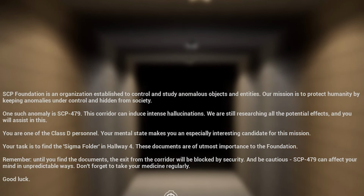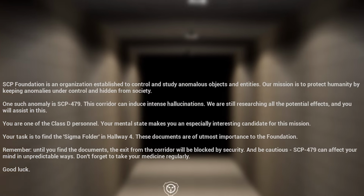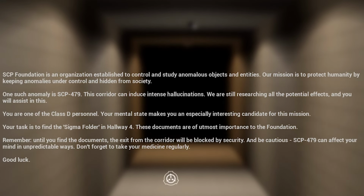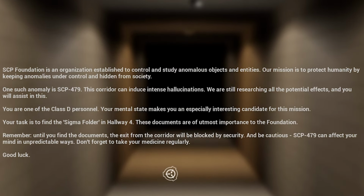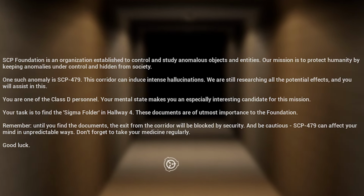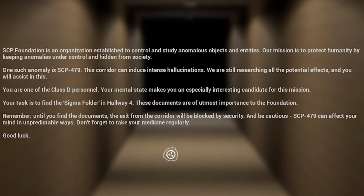SCP Foundation is an organization established to control and study anomalous objects and entities. Our mission is to protect humanity by keeping anomalies under control and hidden from society. One such anomaly is SCP-479. This corridor can induce intense hallucinations. We're still researching the potential effects, and you will assist in this. You are one of the D-class personnel. Your mental state makes you an especially interesting candidate for this mission.